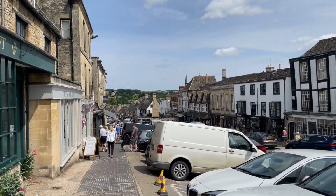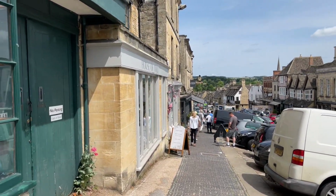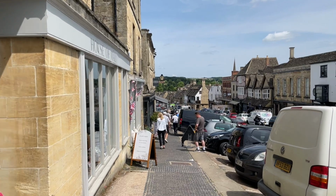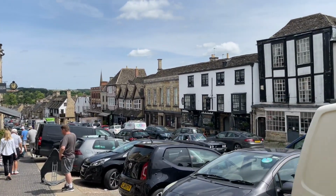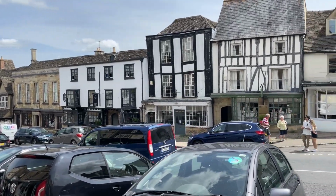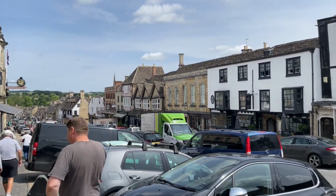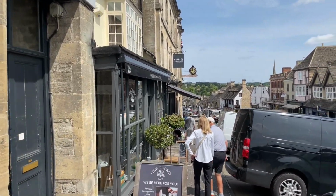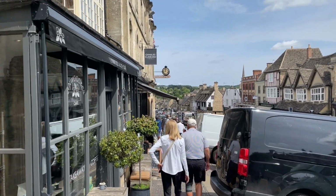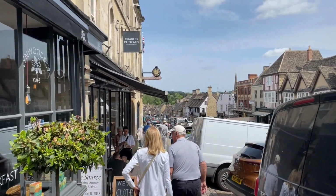So here we have Burford, which is actually a small town. There are only about 1,500 permanent residents here, but it's hugely popular because of its picturesque nature and its location in the Cotswolds close to Oxford. And you can see the buildings here date back to, in some cases, the early 15th century. But the town of Burford itself is much older. There are references to it from 702 AD indeed.